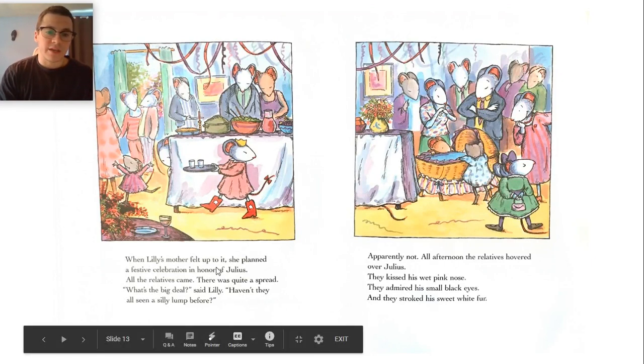When Lily's mother felt up to it, she planned a festive celebration in honor of Julius. All the relatives came. There was quite a spread. What's the big deal? said Lily. Haven't they all seen a silly lump before? Apparently not. All afternoon the relatives hovered over Julius. They kissed his wet pink nose, they admired his small black eyes, and they stroked his sweet white fur. So Lily does not look pleased to be at this party that was thrown for Julius.